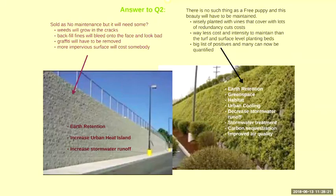So in addition to earth retention, like the other wall, you've got green space, habitat, urban cooling, you're decreasing stormwater runoff, you're treating stormwater runoff by the plants absorbing it and transpiring it and pulling and processing pollutants out of it. You've got carbon sequestration by the plants back into the ground. And you've got improved air quality in these areas.